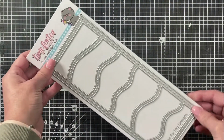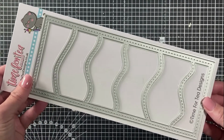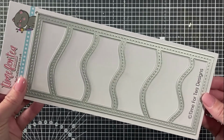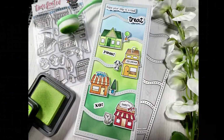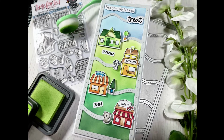The stitched slimline slopes die is going to be the perfect accompaniment to your scene building stamps. Use the die in portrait or landscape for different effects. Whether your slopey cuts are snow or grass or waves or even roads, you are sure to have lots of fun with this must-have die.